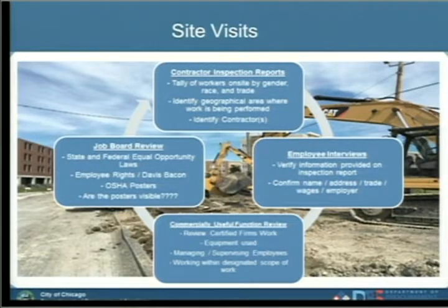So I look at the field analysts as the eyes and ears of the project, right? In the office, we're looking at it from a standpoint of kind of behind the scenes. They're going out there. They see what's happening.